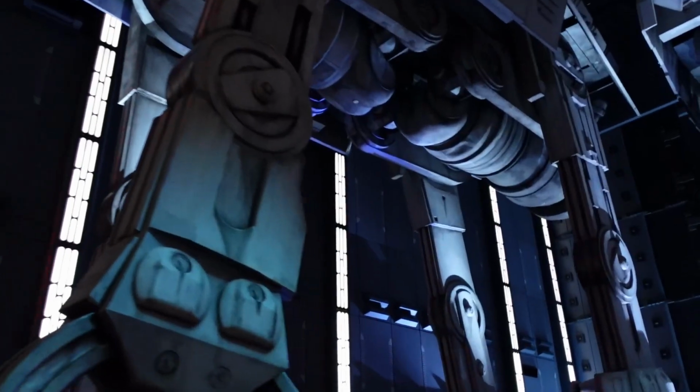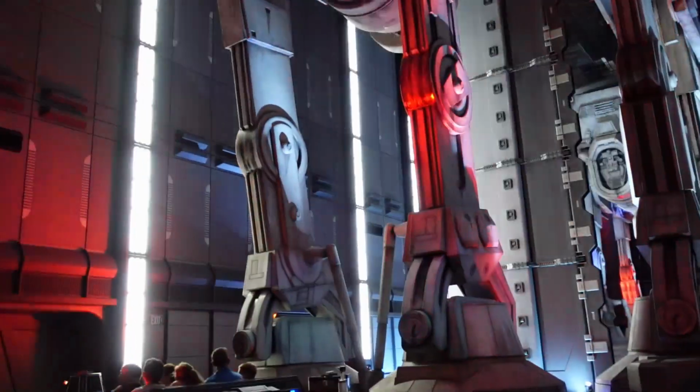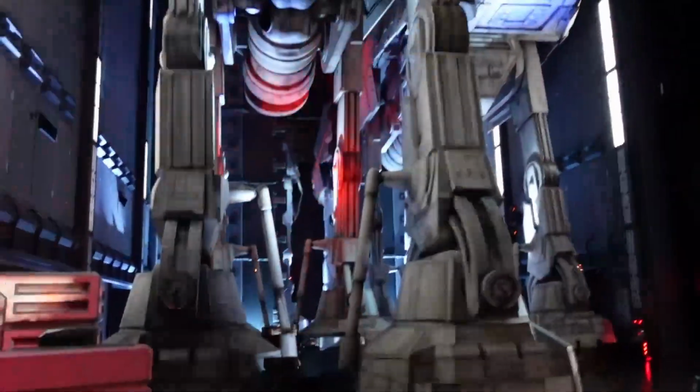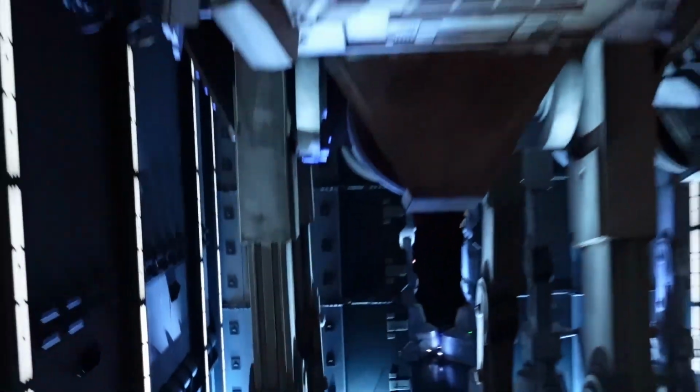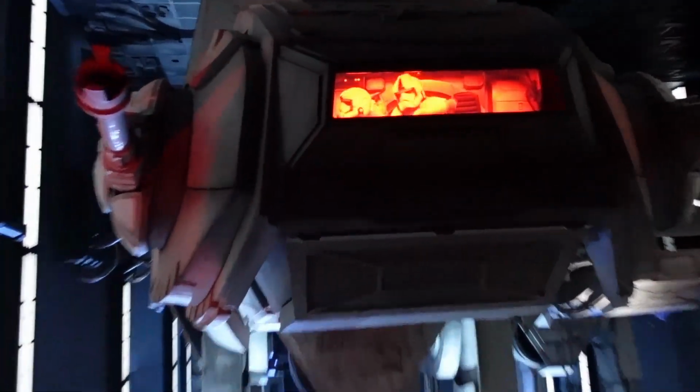We have a breach in detention block 3. Cover is blown. Find an alternate route. Who picked the... There they are. Fire. If anyone's making a blaster, now's a good time. The escape pod is just below us. Wait, why are you going up? I said down. Up is bad. Up is real bad.